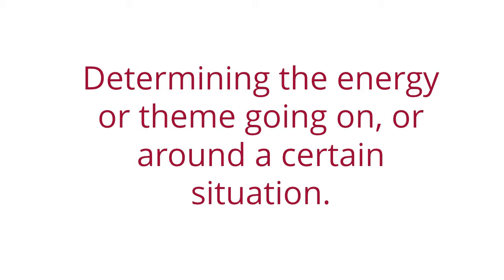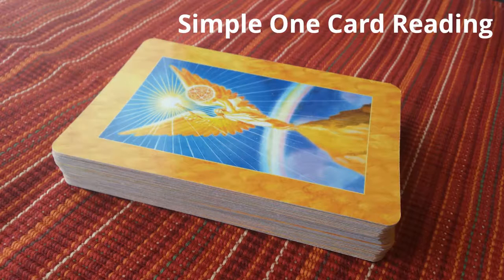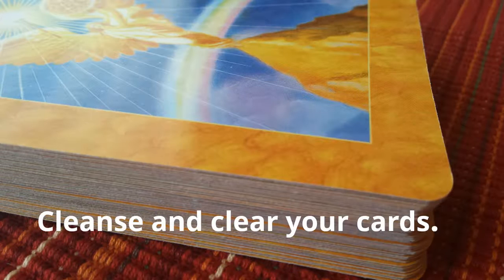Okay, so how do you perform a simple one-card reading? Number one. Cleanse and clear your cards. There are a number of ways to do this, and everyone has their own unique style. And if you'd like some additional ideas, head on over to my YouTube channel and watch the tutorial on how to energetically clear angel cards.